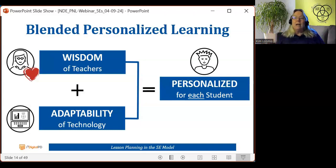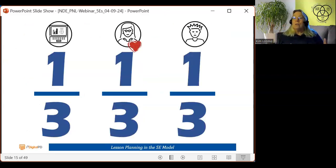You add that in with the adaptability of technology that can help us deliver DOK level 1 and 2, or you can use the tools where kids are crafting things, where they're showing their learning and their mastery of things, so that we can create personalized learning space for students. So again, those 3 images, the teacher, the technology, and the students, become our thirds. So we have 1/3 technology, where we release 1/3 of the time DOK level 1 and 2 to the technology to deliver in videos, or CK12 or iReady, where they're delivering DOK level 1 and 2.